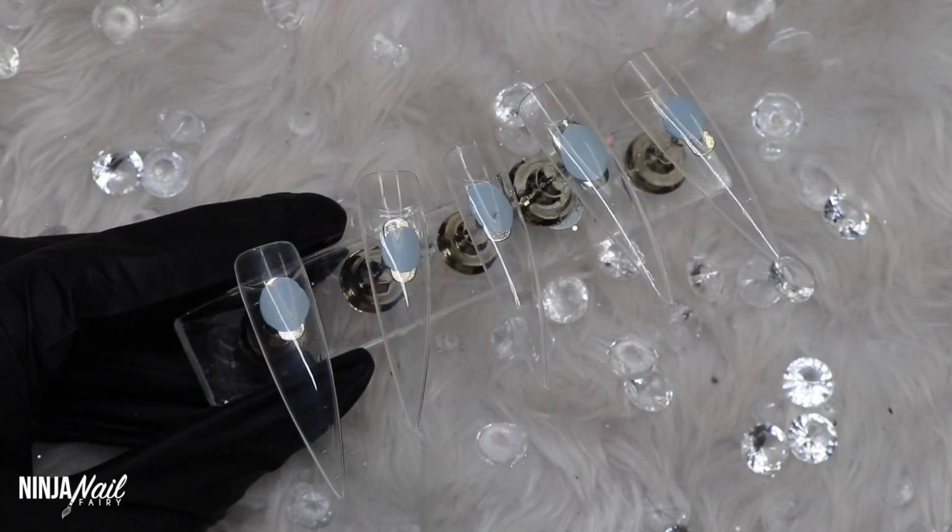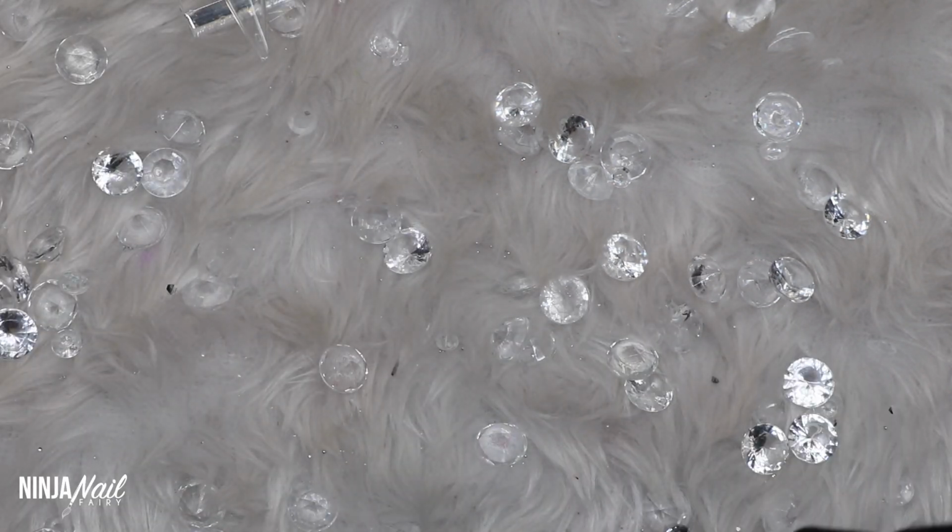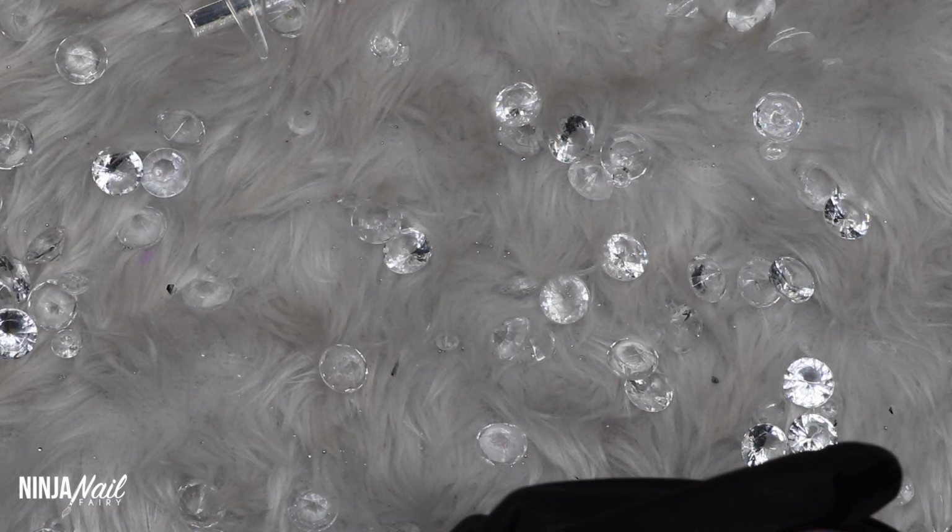I have my block tip stand and my practice tips all ready to go, and I'll link these down below, so if you're interested you can check them out.